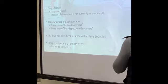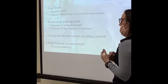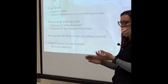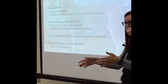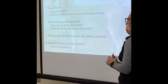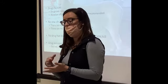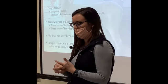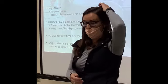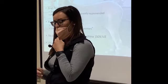Okay, so on the drug side of things, almost all of our drugs are related. So you don't currently recommend rotating dewormers, so you want to use one until it doesn't work and then swap. That's the current recommendation. No new drugs are being made. There actually is a new drug out of New Zealand that has been made, but it is not available here, and I don't know if it will be available here ever. So I would not say to look forward to that.